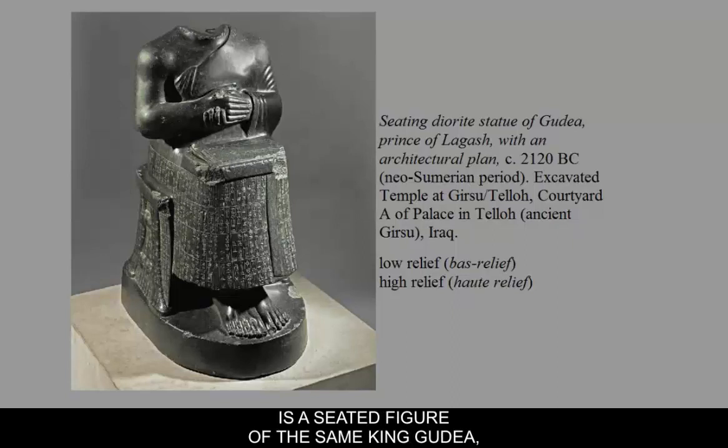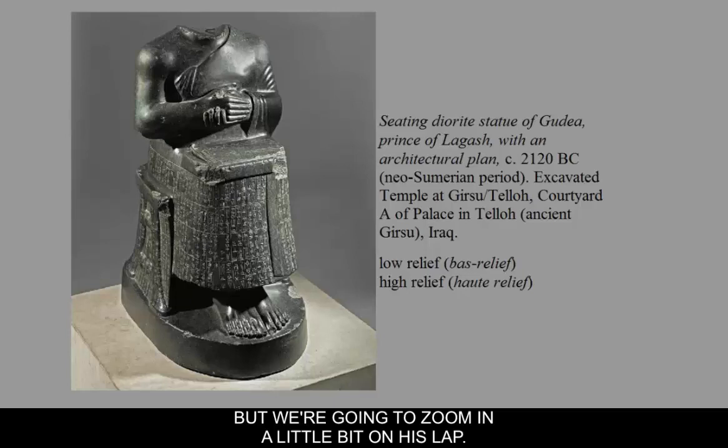The next statue we're going to look at is a seated figure of the same King Gudea. In this instance, it's slightly different. You can actually see a little bit of the throne on the left-hand side. You can see he's muscular. He's in that votive position. There's a combination of high and low relief. But we're going to zoom in a little bit on his lap.